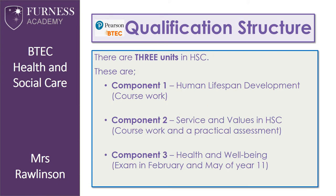The course is broken into three components. Component 1, Human Lifespan Development. Component 2, Services and Values in Health and Social Care. And Component 3, Health and Wellbeing.